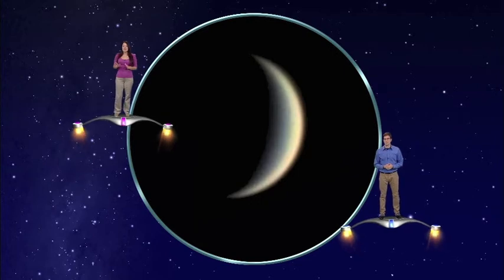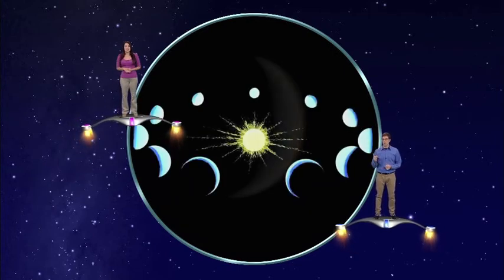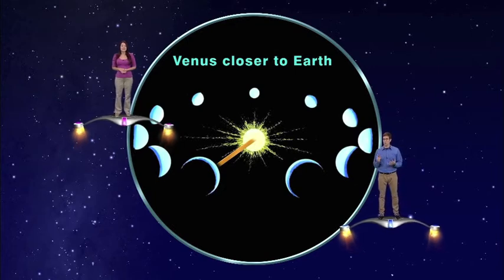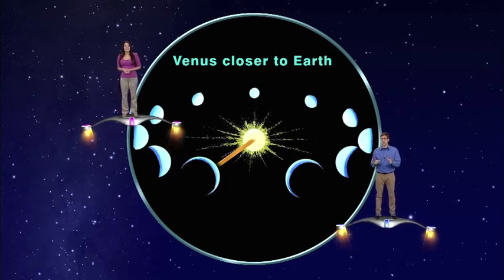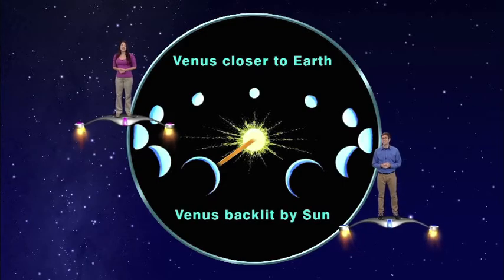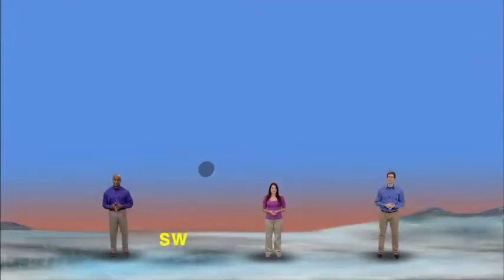But when Venus is like this, two things are happening. One, Venus is closer to us and thus looks larger in the telescope. Two, Venus is coming between us and the sun, so the sunlight is backlighting her and we can only see a little crescent of light. Speaking of crescents, the crescent moon will drift by Venus one more time in the evening sky. Mark your calendars for January 2nd, and if you have a telescope, get it ready.